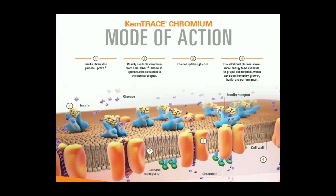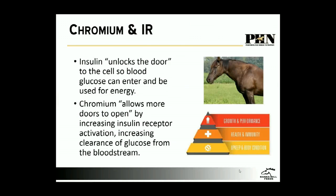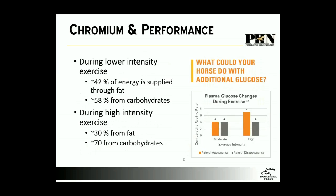It might mean that we're going to improve the locks, the broken locks on an insulin resistant horse. So there are so many different ways that that extra glucose can get used. So adding chromium to the diet is a real game changer. So I mentioned insulin unlocks the door and adding chromium allows more glucose to get into the cell.